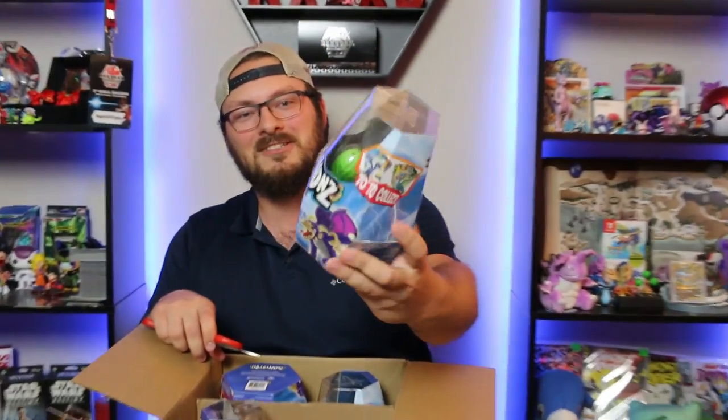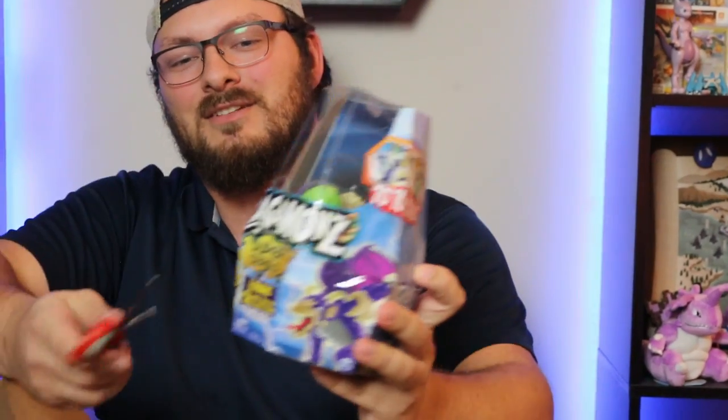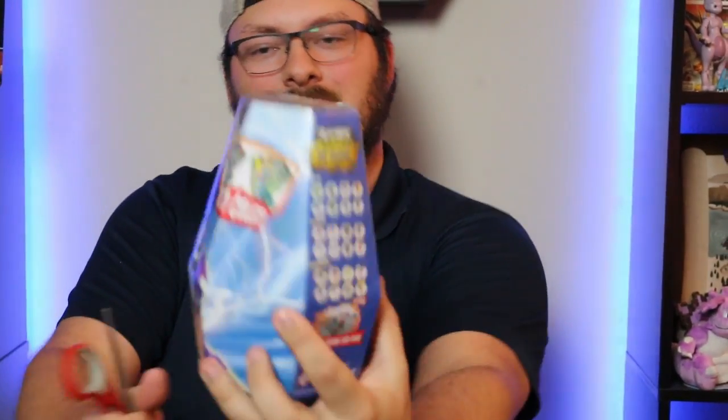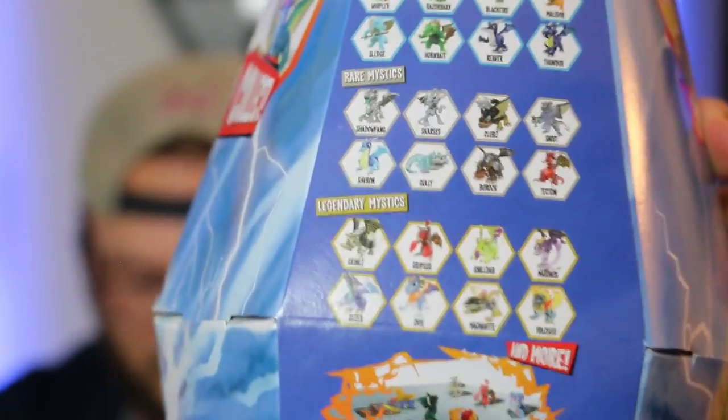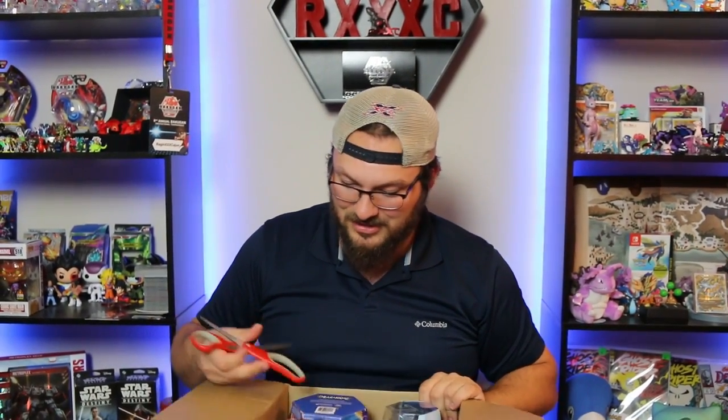These are the six packs. So these are like the starter sets. They're huge. They're in this awesome giant packaging. Again, this is the Super Series. You can come get a good look at the list on the back there of kind of what you can find. This is like the starter set, so this gives you everything you need to play with two people. But yeah, this is all new stuff. This is gonna be a lot. There's six in here, so we got a lot of opening to do.